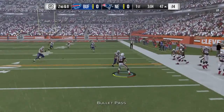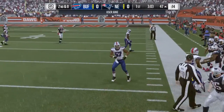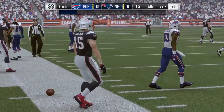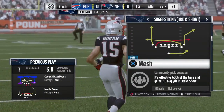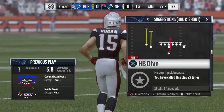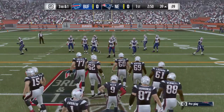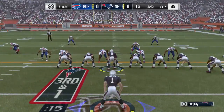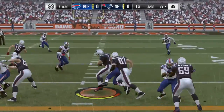Hogan. Oh, I got the juke on him. Couldn't get the first, though. Third and one. All right, let's throw a run at him. Right up the gut, get the first. Halfback dive right there. You don't have to dive. You just hold the dive. Please, I would prefer you not to dive. There you go. Oh, right up the gut.